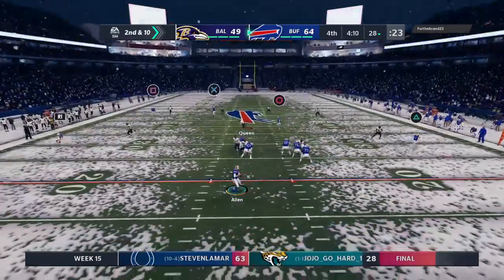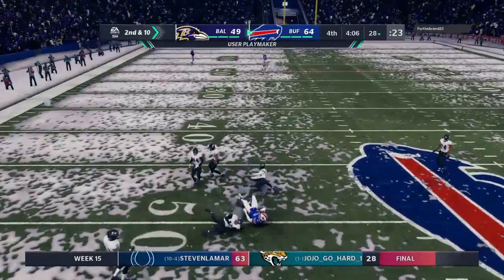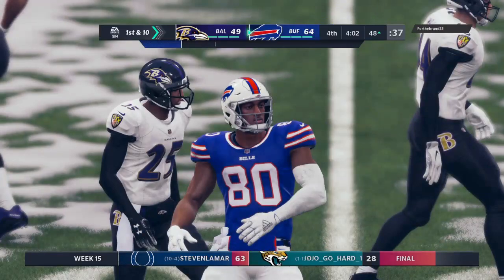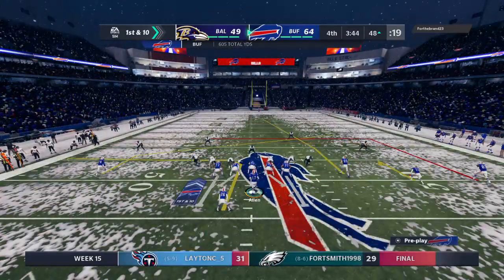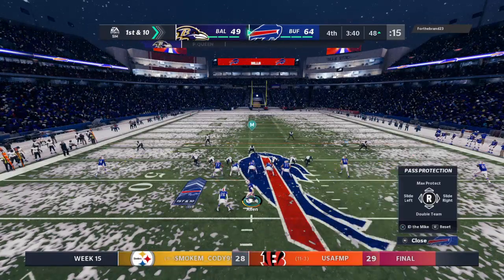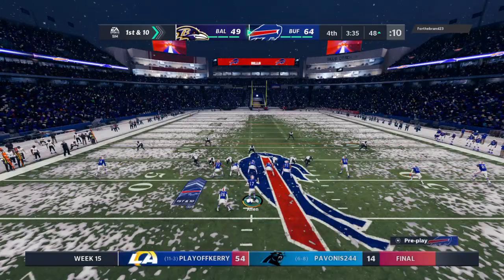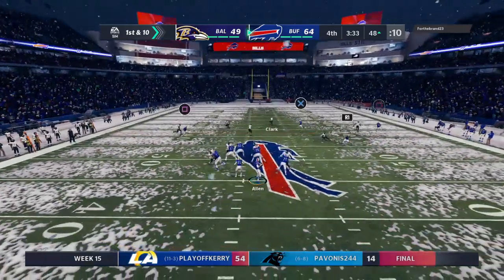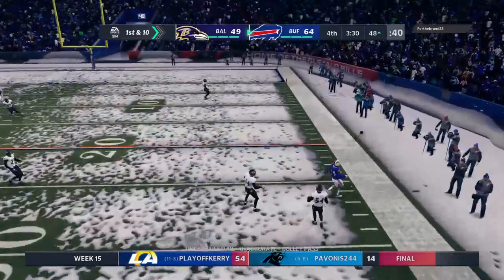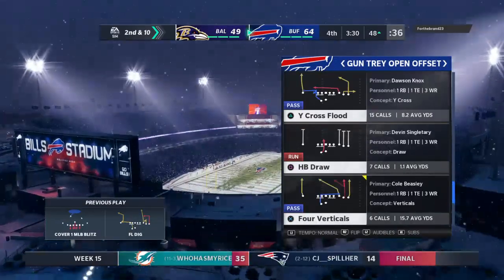Ballon will try again on second down. Oh, he's able to out-muscle him here as he pulls it in. That one covers 24 yards. It's a first down. First and 10 at the 48-yard line. From the gun, it's Allen, and his throw is incomplete. Stephon Diggs, his intended receiver. But it'll be second down.